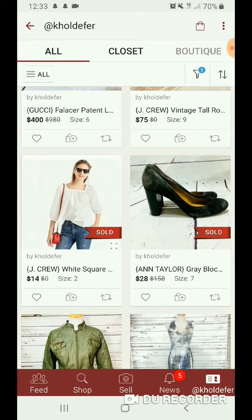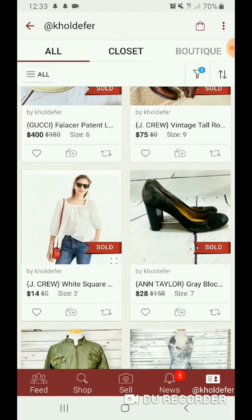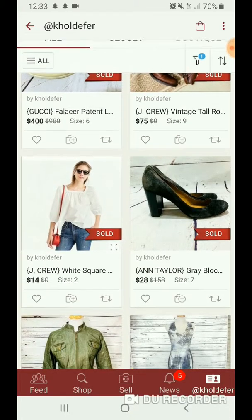This Ann Taylor size 7 shoes were from the bins. They were in really great condition, and they sold for $28. This little J. Crew top was a TJ Maxx find, and it sold for $14, so it was a lot less than I thought I would get, but I'm still happy with the sale.